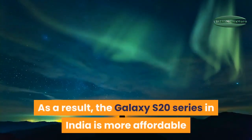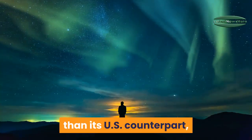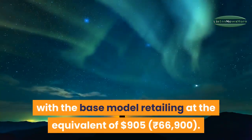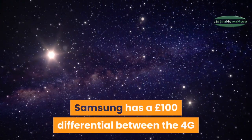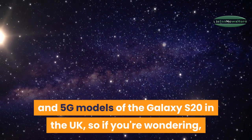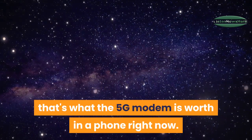As a result, the Galaxy S20 series in India is more affordable than its US counterpart, with the base model retailing at the equivalent of $905, 66,900 rupees. Samsung has a £100 differential between the 4G and 5G models of the Galaxy S20 in the UK, so if you're wondering, that's what the 5G modem is worth in a phone right now.